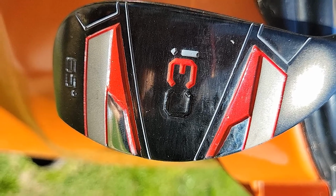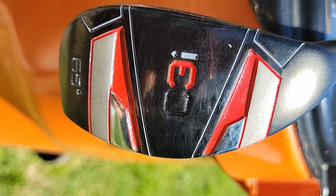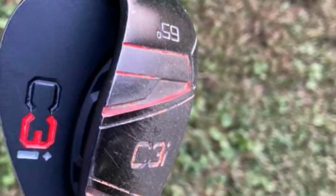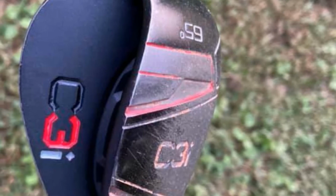It has been engineered specifically to allow the user to set up and aim directly at the target. Just set it up square and let the club do the talking. And most important of all, it is competition legal.